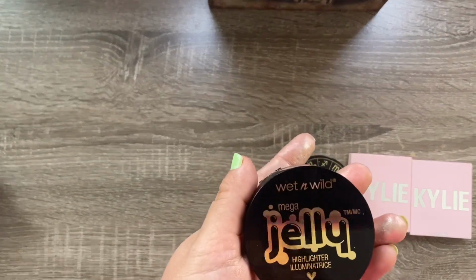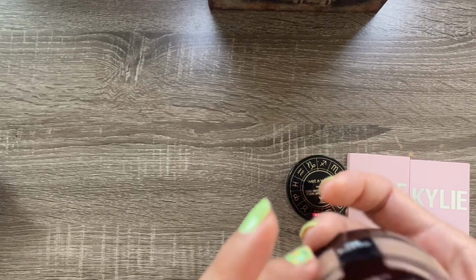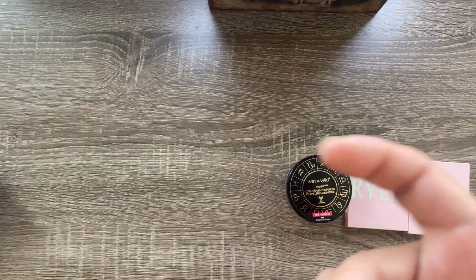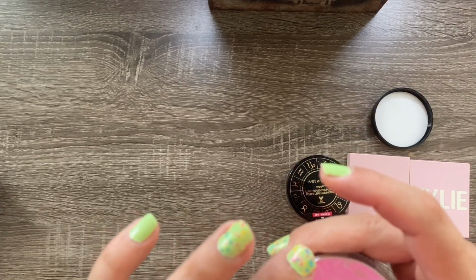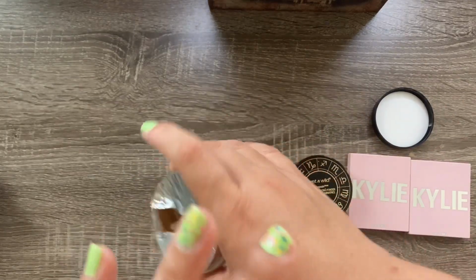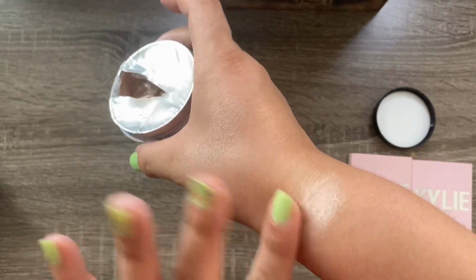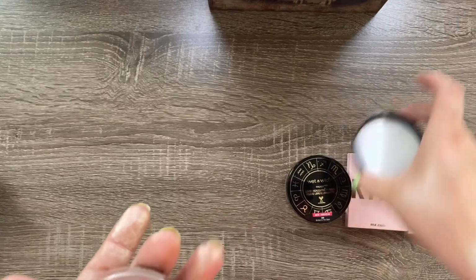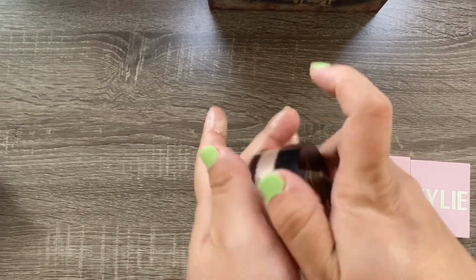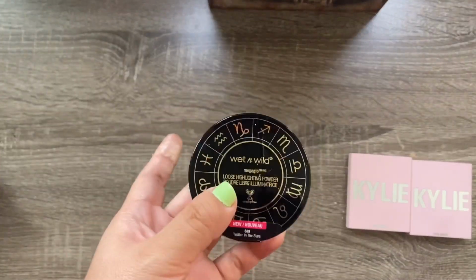I also have this Wet n Wild Mega Jelly highlighter in, I don't think it has a name. Oh, in Blaze and Gaze. And it's very similar to the Too Faced Jelly highlight, but I think that this one is a lot more intense than the Too Faced, but that's what that looks like. So I am going to keep this because I do like it, plus it can be a good dupe for that Too Faced one.